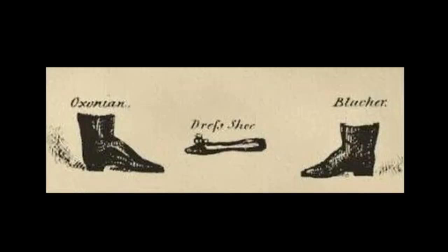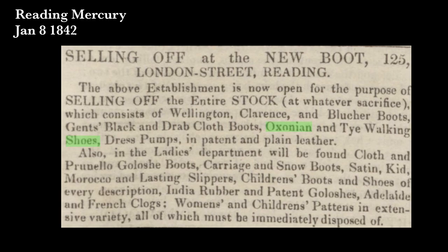And interestingly enough, I'm wondering if this is what we call an Oxonian shoe. I did find one plate that showed an Oxonian as more of a short boot, but at some point it had to move towards the description they are giving it of a laced shoe. And there are plenty of mentions of Oxonians in the early 1840s, so I think this style makes sense for that.